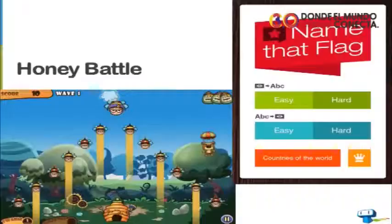So we come back and try to make another simple game, and then we developed a shooter game, a simple shooter game. Then, in between projects, we came back to make some outsource projects. So in between projects, we made Honey Battle. It's actually a simple shooter game.